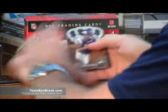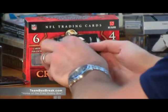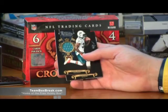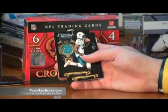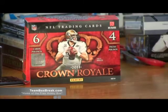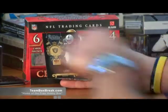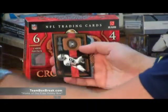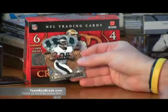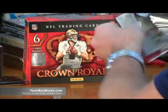All right. Percy Harvin. Oh, you got a hit. Rookie royalty, Daniel Thomas for the Dolphins, 268 to 299. Dolphins went to Ryan M. There you go. You got Tywan Jones, rookie royalty. Kelvin Sheppard, all pros. Ndamukong Suh. You got a Ronnie Brown. Stick on my side here.